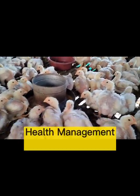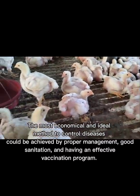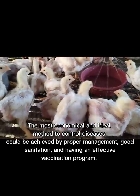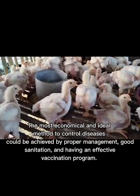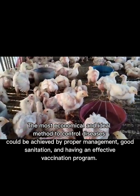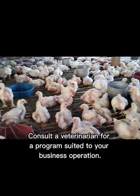Health management. The most economical and ideal method to control diseases could be achieved by proper management, good sanitation, and having an effective vaccination program. Consult a veterinarian for a program suited to your business operation.